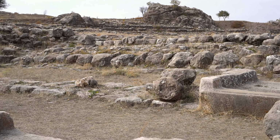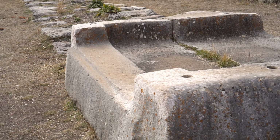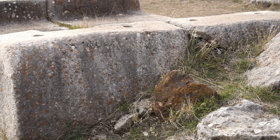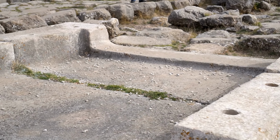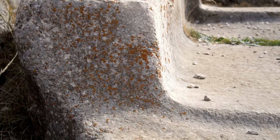The site also features enormous blocks with dowel holes. Some of the blocks reach even 5 meters in length and weigh around 20 tons. They served as a support for the walls, which no longer exist as they were made of timber frame filled with mud brick.